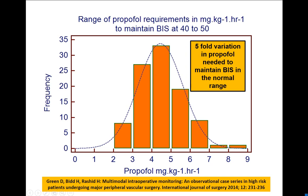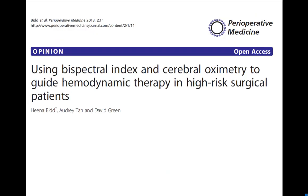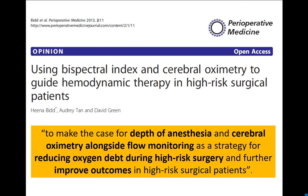So if you're not prepared to alter your propofol or your anaesthetic, or you don't believe it's going to produce any benefit, then you won't get any benefit from depth of anaesthesia monitoring. Now we actually combined both these in a trial, depth of anaesthesia and cerebral oxygenation, and had a rapid and massive reduction in cognitive decline in this study published in 2012. Why is it important? Well, I've mentioned most of it, but for those who are interested in reading this, an open access journal, this study really made the case for depth of anaesthesia and cerebral oximetry alongside flow monitoring as a strategy for reducing oxygen debt.